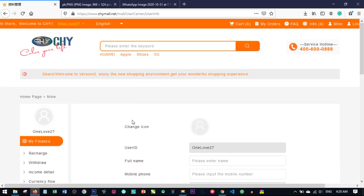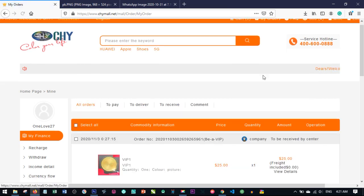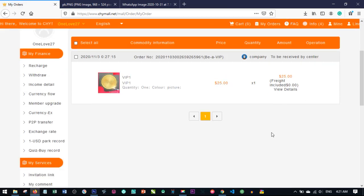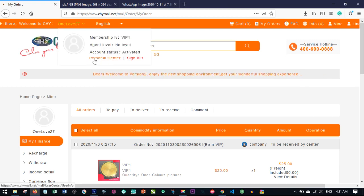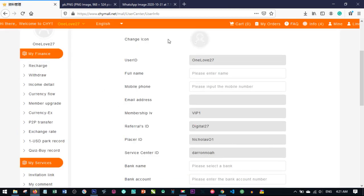Now, to know when your trade is counting, maybe the number of days that are remaining, all you need to do after placing the trade, either the auto or the manual trade, is come here to where it says my orders and click on my orders. This is where you will see all of the details about your trade. So once again, if I go back to my personal center here, this is where it will bring you to.